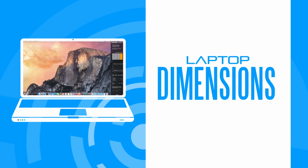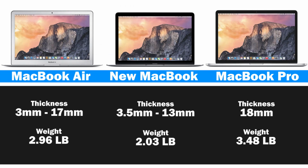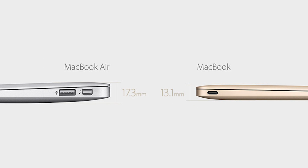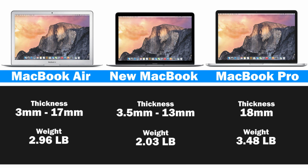Now, the first thing that we're going to take a look at is actually the physical differences between these three MacBooks. Now, interestingly, the all-new MacBook is one of the thinnest computers that Apple has ever made. It's actually thinner than even the MacBook Air, which typically measures around 3 millimeters at its thinnest end and about 17 millimeters at its thickest point. Now, the new MacBook measures about 3.5 millimeters in terms of its thinnest point and about 13 millimeters at its thickest point, which probably makes it one of the thinnest computers and laptops you can get in the marketplace.